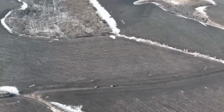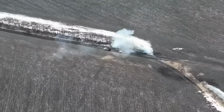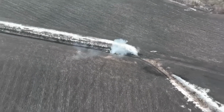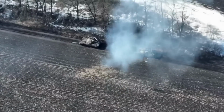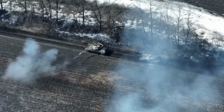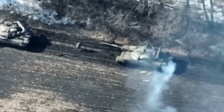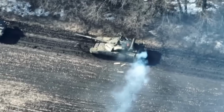In a battle, you sometimes need to take a step back to move forward. Russian tanks have poor reverse speed: 4 kilometers per hour or 2.5 miles per hour for T-72, 10 kilometers per hour or 6.2 miles per hour for T-80, and 6 kilometers per hour or 3.7 miles per hour for T-90. NATO tanks have a reverse speed of around 30 kilometers per hour or 18.5 miles per hour.